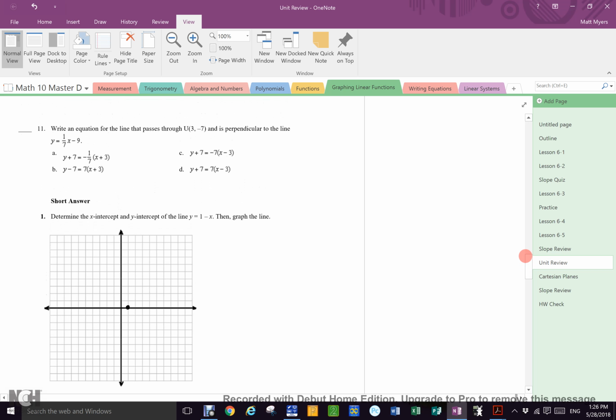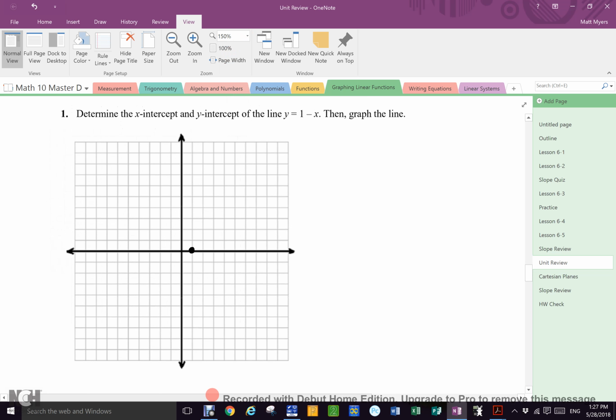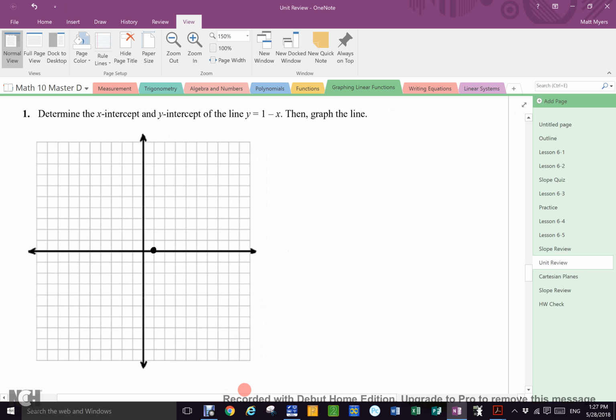Number 11. C again, because it had to have an opposite reciprocal slope. Mr. Meyer, do you see it? Do you see the pattern? I can't. Right. So you have 11 marks so far.